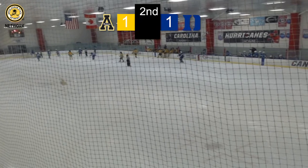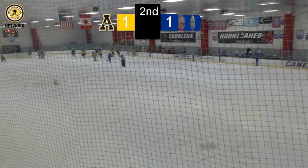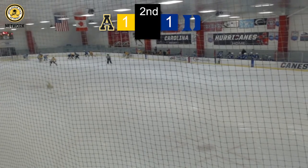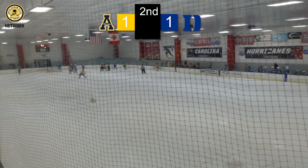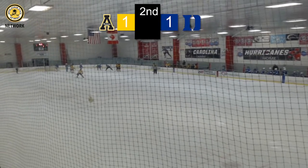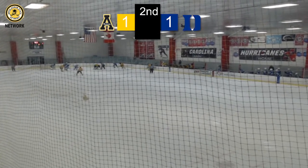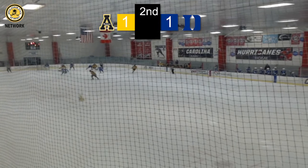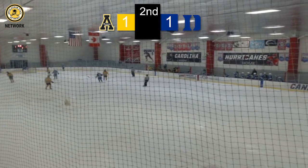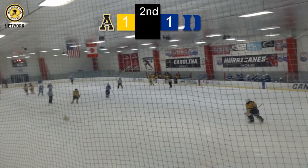Richter escorting himself off the ice. He'll go to the locker room with only 10 seconds left. They'll redo this draw. Controlled by Duke. We'll send it down. That's cut off by Gross. They'll just flip it in. They're offsides, and that will end the second period. All tied at 1. We'll be back after the break.